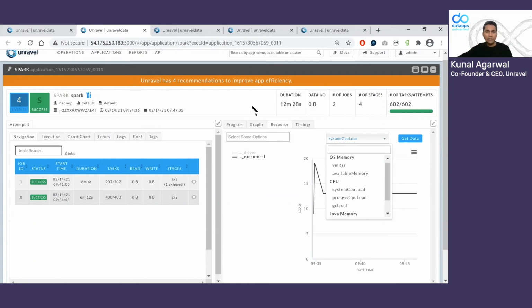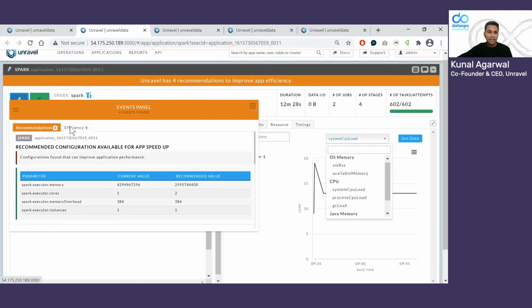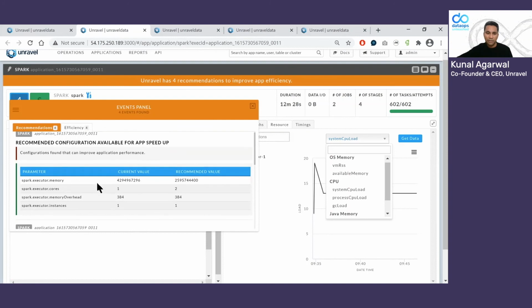And you can see right on top, it says, Unravel's analyzed this application, and it's got 4 recommendations that it can use to improve the application efficiency itself. So clicking on this, Unravel opens up all of the different recommendations, very pinpointed recommendations to go and improve the speed or the utilization of this app. And in this case, it's telling you that, hey, we figured out some configuration settings that you should be running this application with. And if you apply them, then there could be a dramatic speed up in your application.